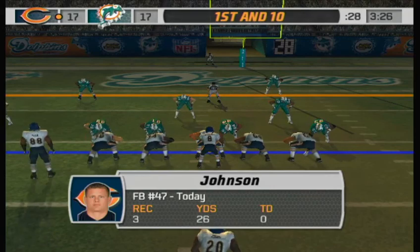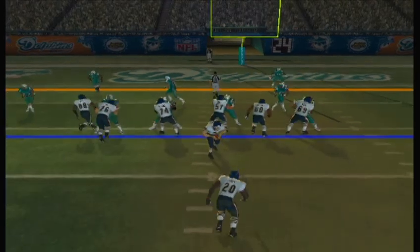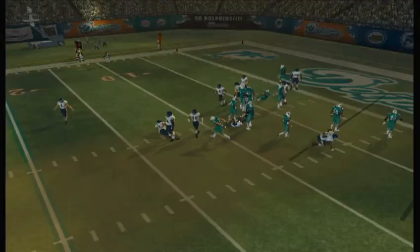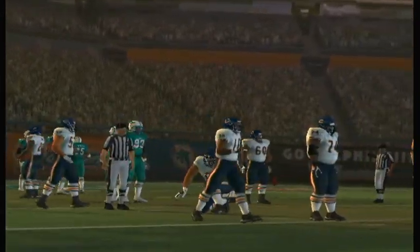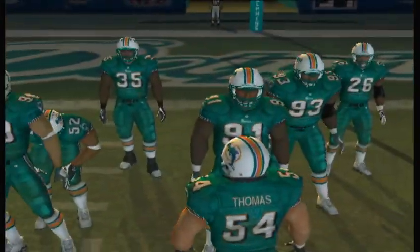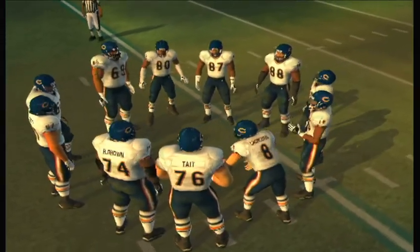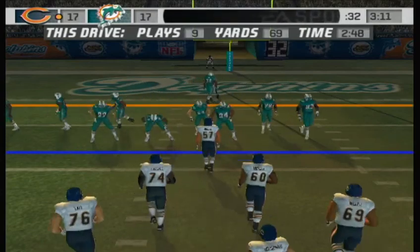The Dolphins with a 4-man front. On the carry. Thomas comes up to make the play. At the 8-yard line, a 3-yard gain. Takes advantage of a little daylight, picks up 3 yards. This is the 10th play of this drive. They're down inside the 10.